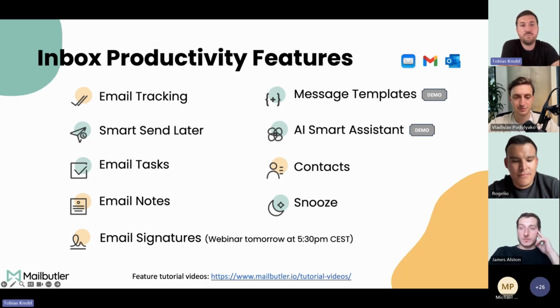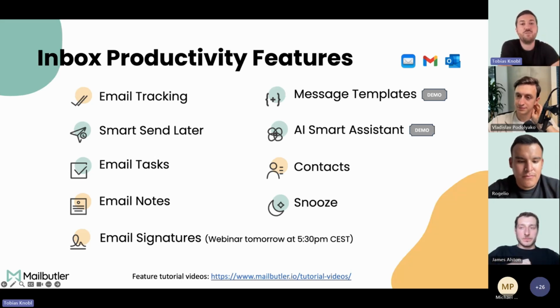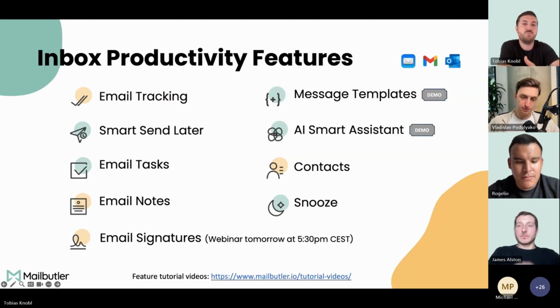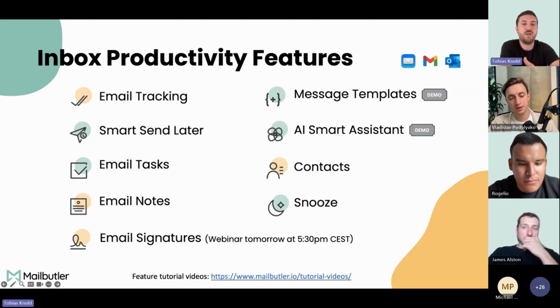And last but not least, I mentioned this, is the snooze feature, which allows you to temporarily remove emails from your inbox. By removing, I mean you snooze them, they disappear, they are out of your focus, so you have a clean inbox, and they reappear after a defined period of time. So you can say, for example, I'm using it to say this email should reappear at 6 p.m. today when I have the time to focus on that email.